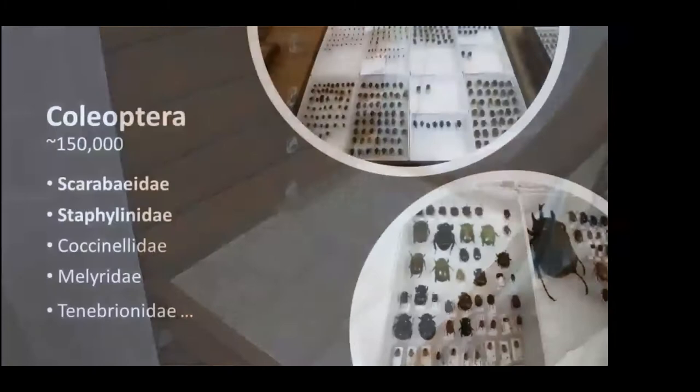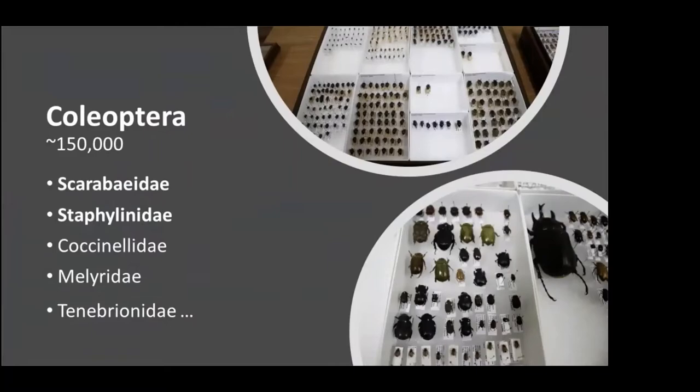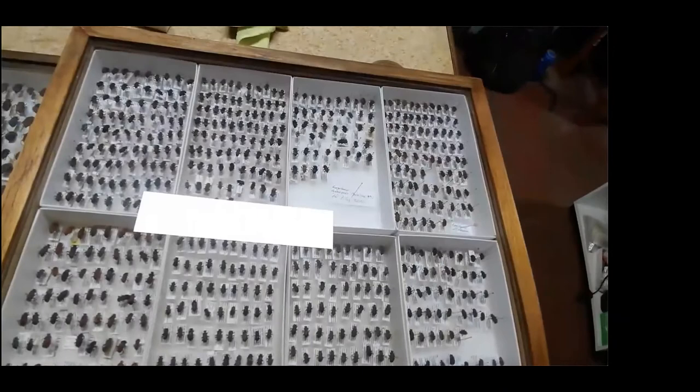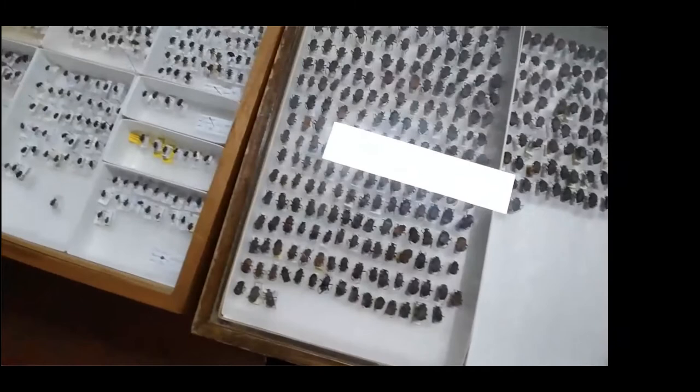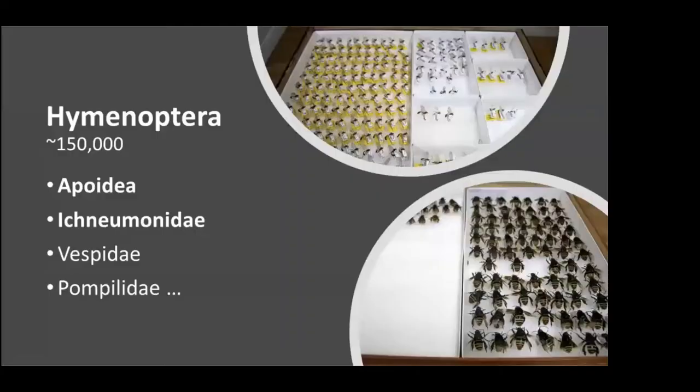Coleoptera and Hymenoptera are the orders with the most specimens after Lepidoptera. The larger collections within Coleoptera are of Scarabaeidae and Staphylinidae, again because there are researchers working in these groups. Additionally, we have other families well represented and well identified, thanks to researchers, local and foreign, that are frequently visiting the museum.